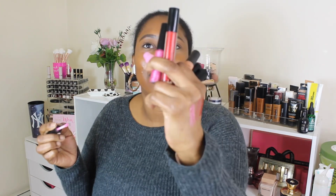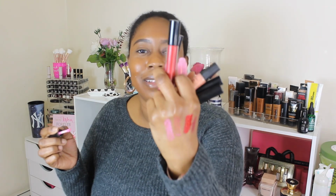It's thick and sticky as hell. This is Candy Yum Yum. This one is actually not so old, but I think I'm getting rid of this because I don't wear Candy Yum Yum too much anymore. I'm not really a pink girl anymore. I used to wear it in my younger days, but you know, I'm all good with my neutrals and nudes.